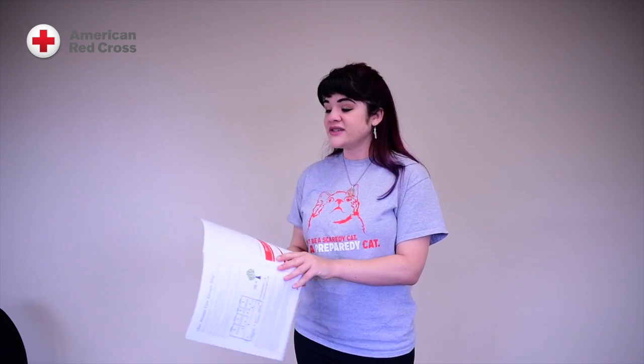Now it's important when you get outside that everyone knows what the meetup spot is. Maybe this is a tree in your backyard or maybe it's a mailbox, but it's important to have that meetup spot so that everybody knows who got out safely.